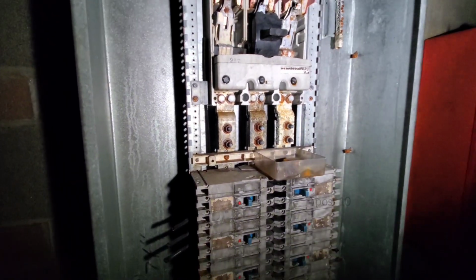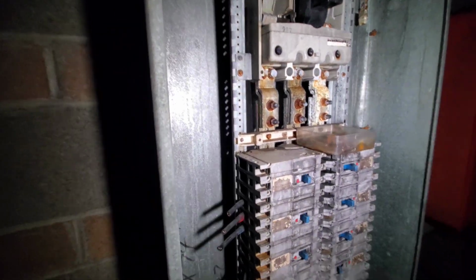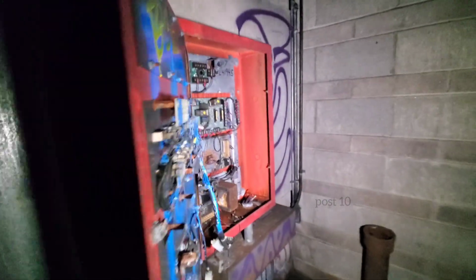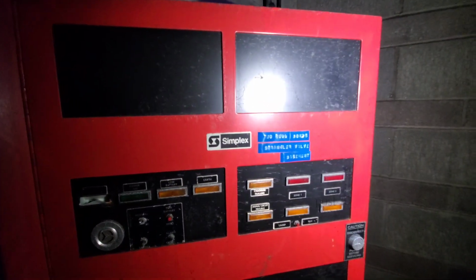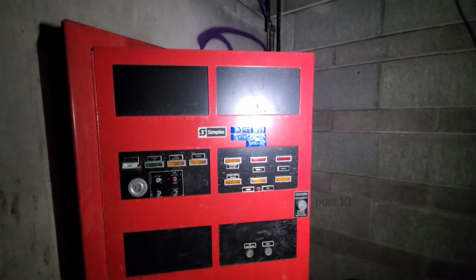Wow, no one stole the breakers. Or maybe they just can't get them out. The copper wire's all gone. This looks like the fire system. Nope. Well, it has to do with the fires. The sprinkler.